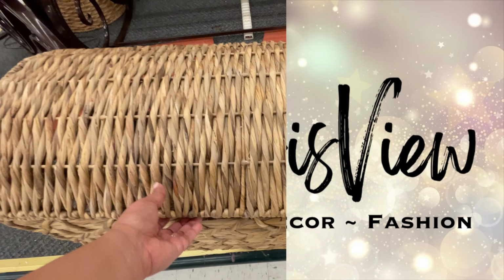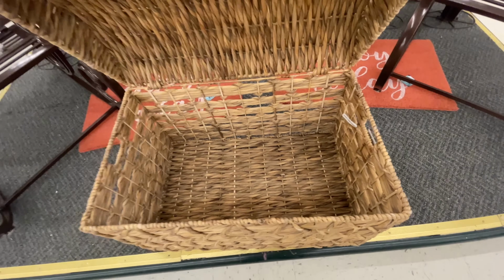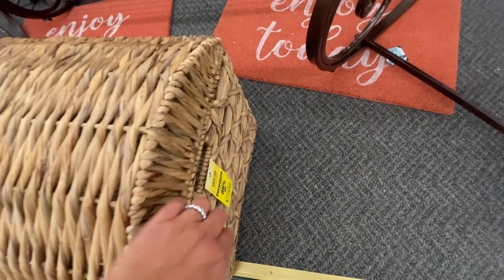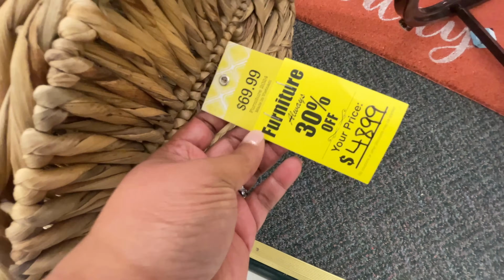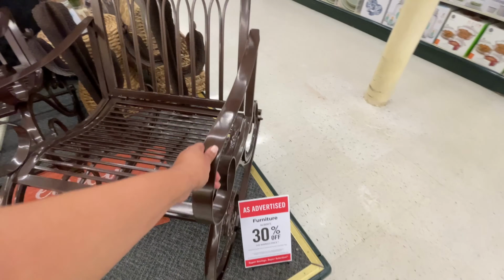Let's shop. Starting off right here at this display, of course, there had to be a nice, beautiful, gigantic basket situation. A bin, if you will, all types of things. $70. It's now $48.99. All of the furniture is 30% off right now.